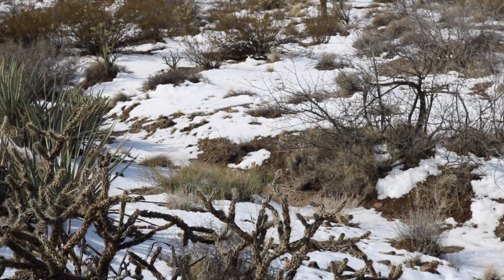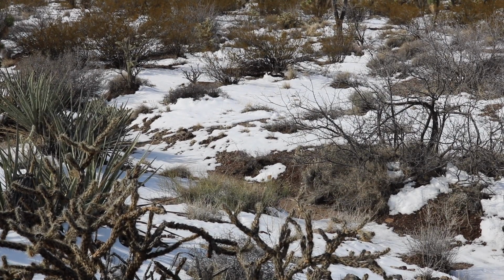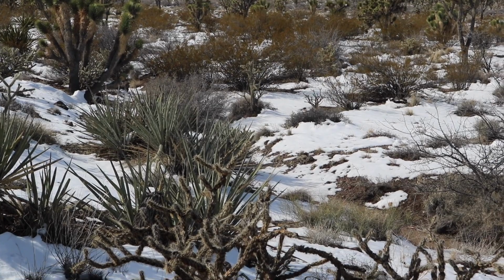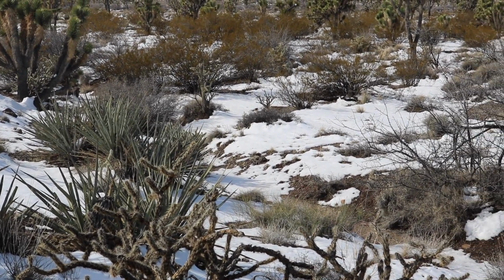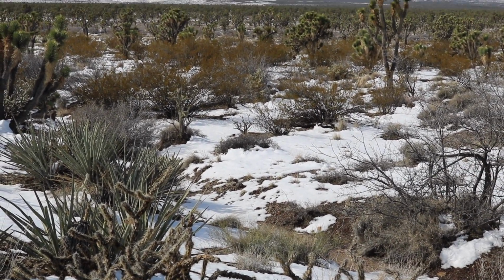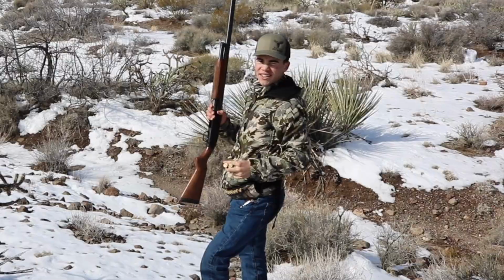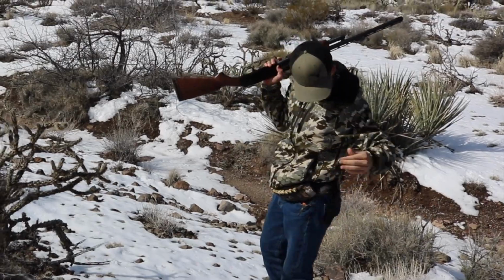Walk out there and spook it. Down to the right. When it runs. You got him? Yeah. You missed that first one by a long shot. I thought he was gonna actually run. He didn't run. I tried to lead him because I thought he was gonna run.